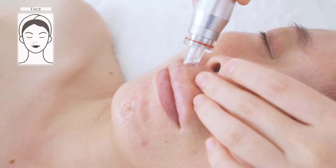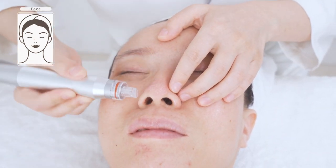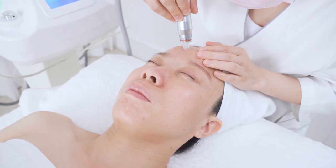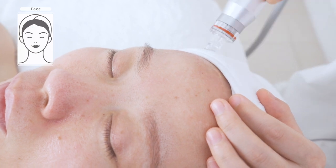Place the tip at the treatment site and twist until it loosens up. Point treat from one to another. Double treat congested areas such as blackheads and clogged pores. Treat for 10 minutes.